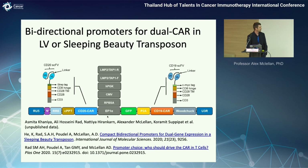but I'm not going to tell you the results because I'm going to leave that to Asmita, who's just finishing a PhD. And as we say in English, I don't want to steal her thunder, so that she will have the opportunity to present that. Again, Ali Hosseini Rad was a postdoc in our lab, came here to Thailand and started all this collaboration up. So thanks Ali.